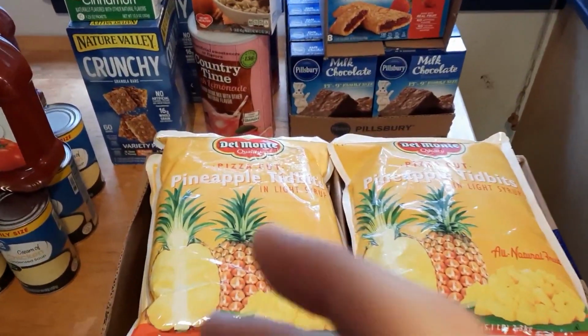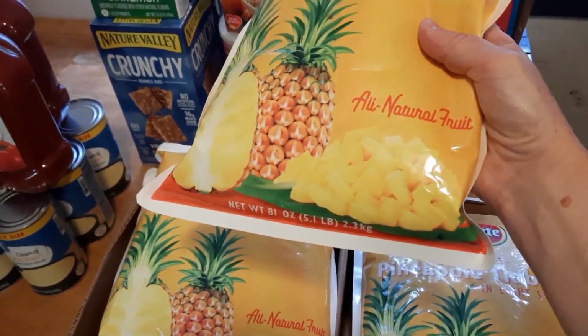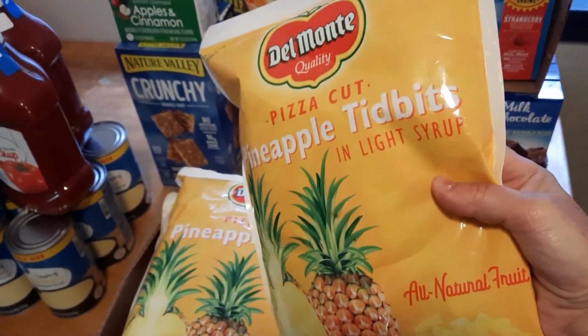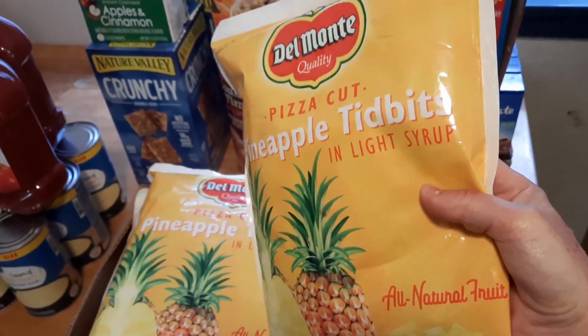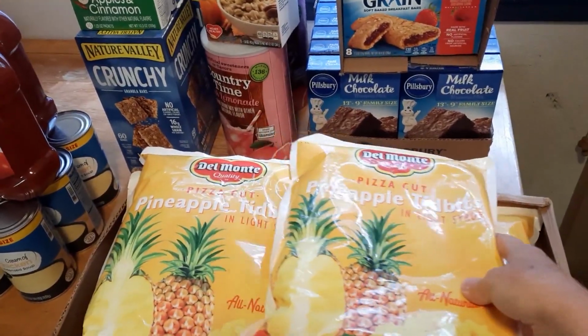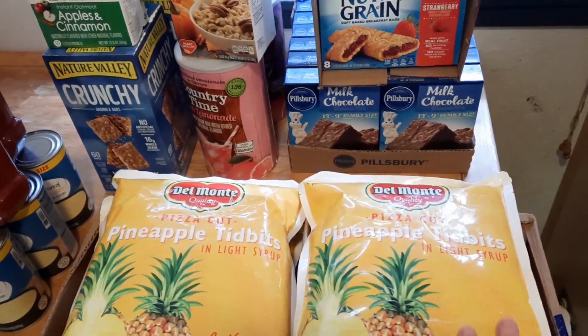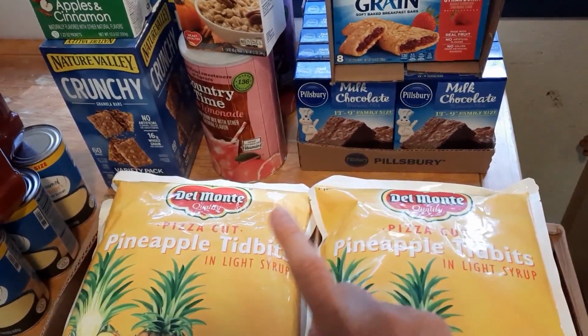This is like my favorite deal ever. I've found this here before. This is 5 pounds of pineapple tidbits. They're great for pizza or Hawaiian haystacks or putting in Jell-O or just eating. They are good pineapples. It's name brand. Generic pineapple is not always flavorful, but this is good stuff.